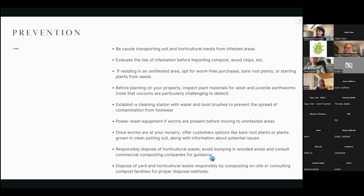And also, if you have the worms on your property and you want to dispose of your composting materials and you can't really do it on your own property, just talk to a composting facility, because they raise their temperatures really high, which kills the cocoons if they take those materials.